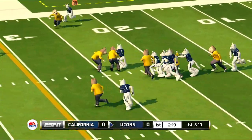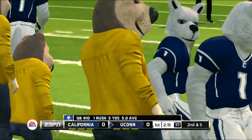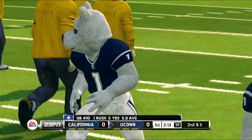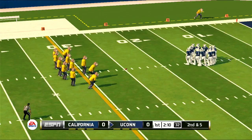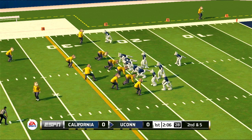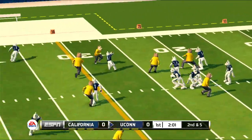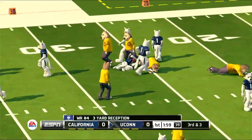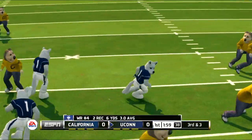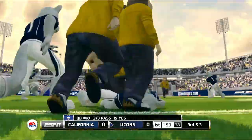Now he's scrambling. Brought down at the 25-yard line. That brings him second and 10. From their own 25-yard line, it's second down. Nice number one. Complete, brought down, nothing doing. At third and three.